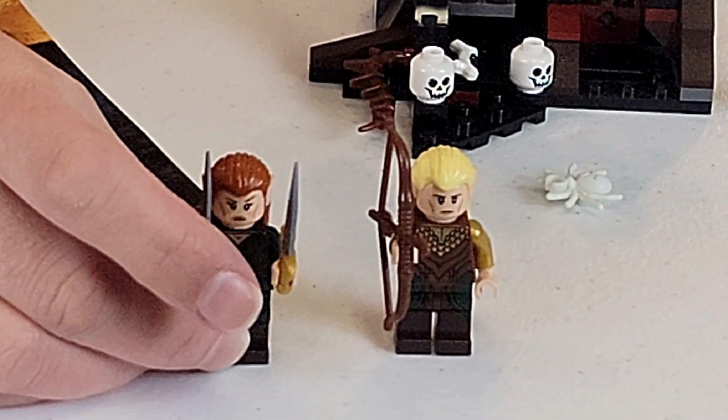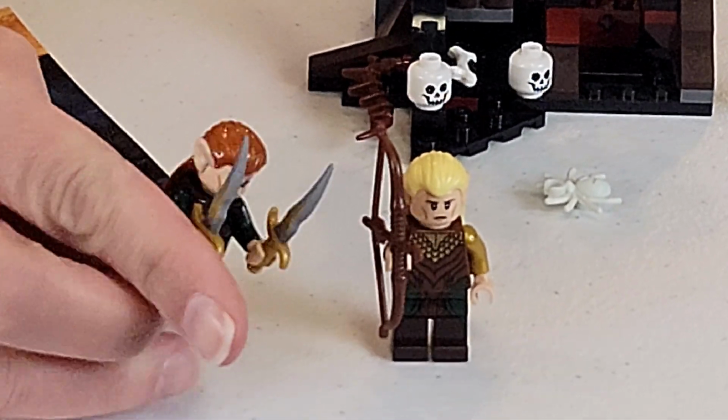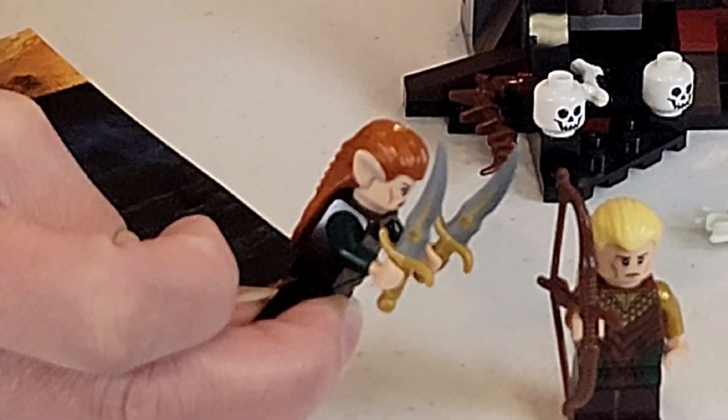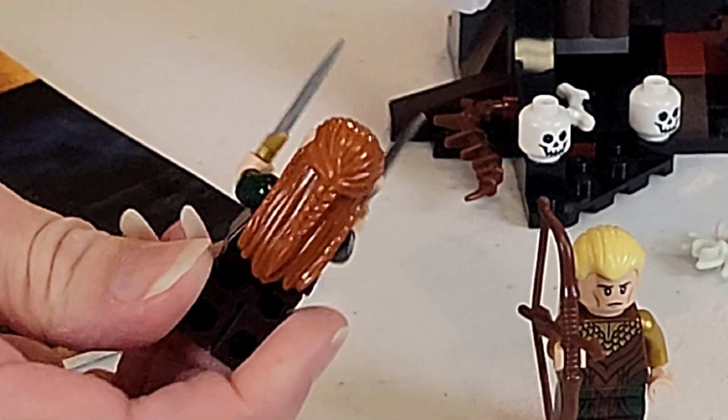at how awesome they look. He's got his bow, and she has these amazing looking daggers, which I thought, wow, those are really cool. They actually gave me an extra dagger with the set. She has her hair braided in the back.